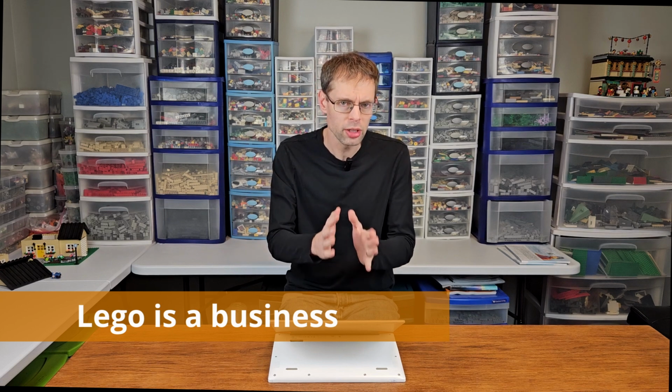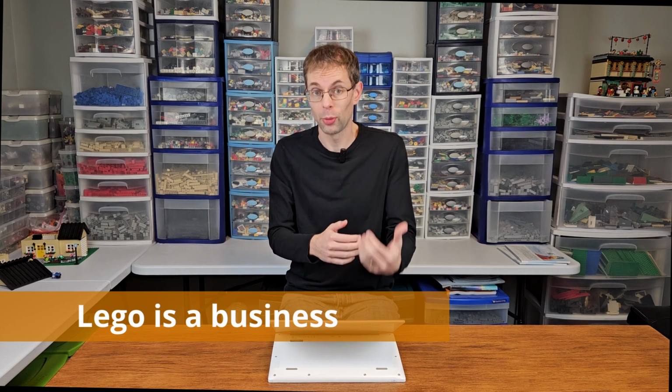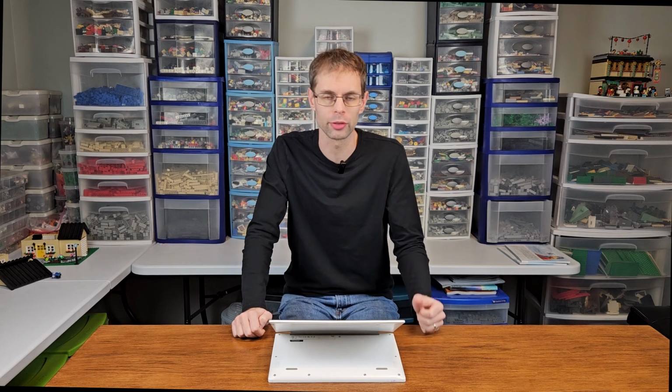First and foremost, it's important to understand that LEGO is a business, and in order for them to thrive, they have to take risks. It's how they got to be the #1 toy company in the world, and it's important to note that every set that they release carries some amount of risk. There may not be a lot of risk in some sets, especially the tried and true evergreen themes, but sometimes LEGO will push the envelope. It'll work, and sometimes it won't work.